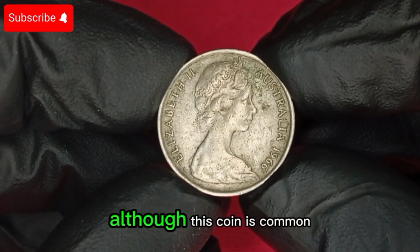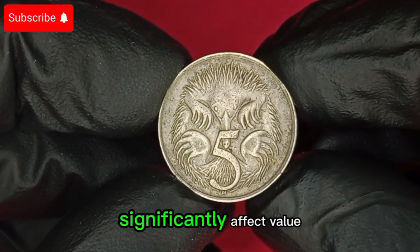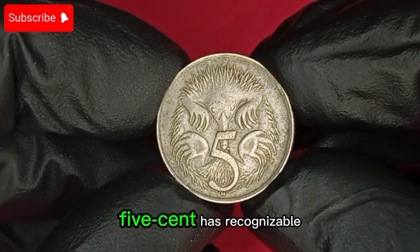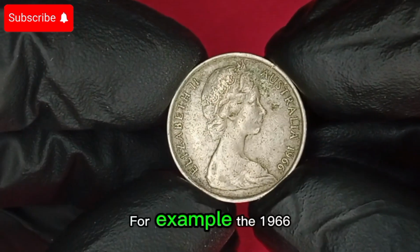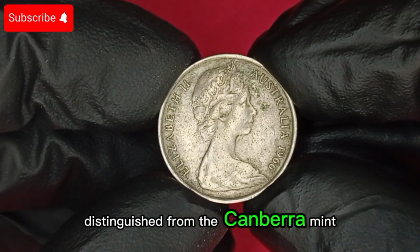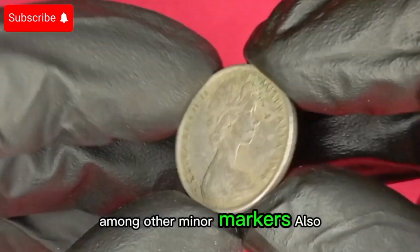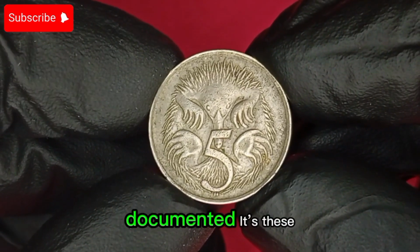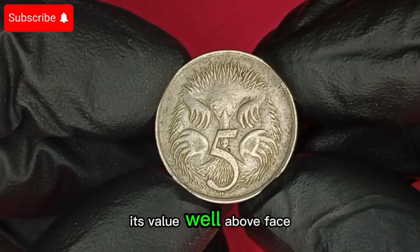What this means is, although this coin is common in the broad sense, certain varieties and condition grades significantly affect value. A key point that collectors must be aware of: the 1966 5-cent has recognizable varieties tied to different mints and subtle design differences. For example, the 1966 London Mint version is distinguished from the Canberra Mint issue by differences in the echidna spine on the reverse. Among other minor markers, also certain error issues such as a tilted partial collar variety have been documented. It's these varieties plus the coin's grade and condition that can elevate its value well above face value.